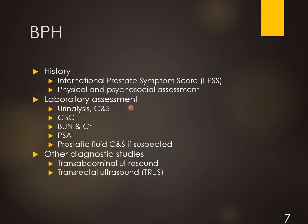Labs that we're going to perform on this patient include a urinalysis. Do you know the reason why? It's because they oftentimes will experience UTIs from the urinary retention, so we're suspicious that they will have bacteriuria, excuse me. We are also going to be looking for hematuria and a white blood cell count, indicating a UTI. The CBC, we're going to be assessing for anemia and systemic infection.